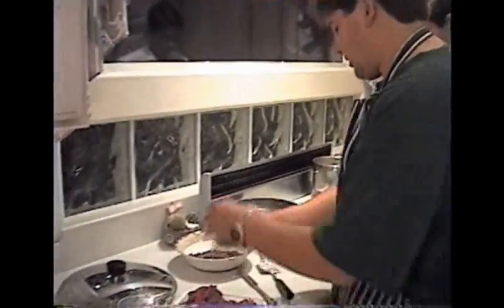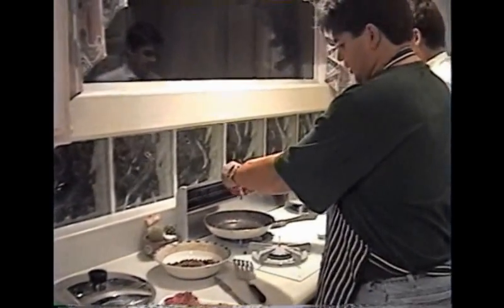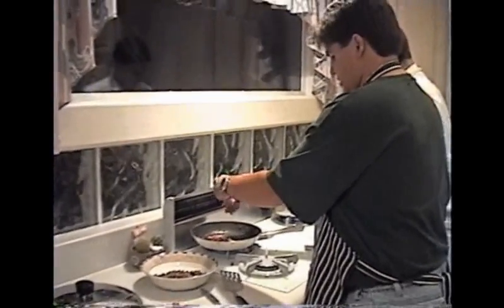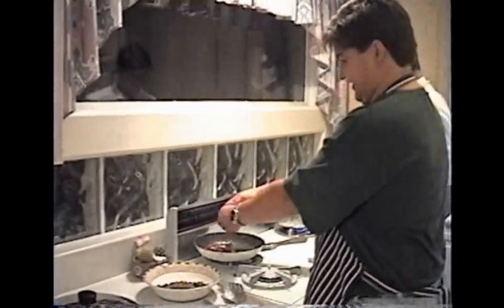And we'll throw a little bit more on, but we don't want to do too much here because basically we don't want too much meat for our macaroni. That's what she said.